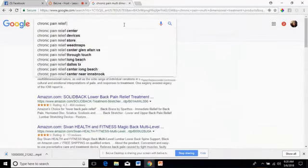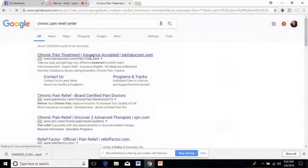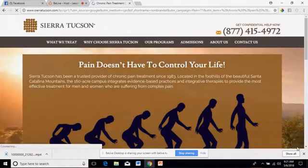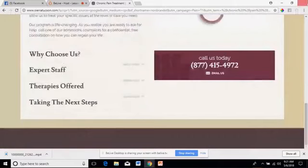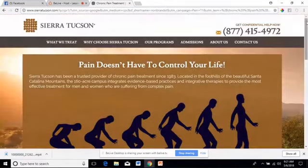Let's go to store. Nah, devices, store. I'm not going to do a device, so I don't want to hack devices. Chronic Pain Relief Center, let's see what that is. I bet they have some insurance accepted. Let's go look at that one, because they're playing the insurance card. And they're in Tucson. So this is a center that helps people. Why choose us? Expert services. So this might be something that I would actually want to mimic for my coaching.